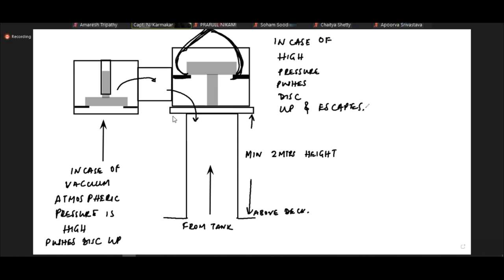No, ballast water is a different issue altogether. It is a different ball game altogether. Ballast water heads are in this way.